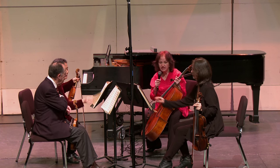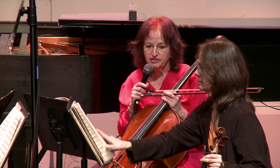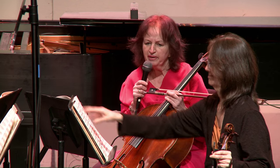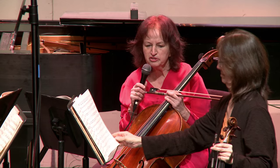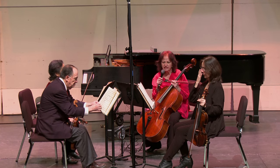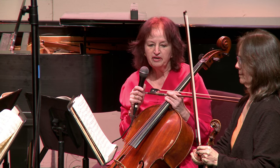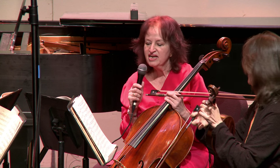On the program today, the first one is by Haydn, and it's a full string quartet, four movements. And the second one is by Mendelssohn, and there's a sort of odd connection between these composers, because Haydn died the same year that Mendelssohn was born. Other than that, there's no connection.